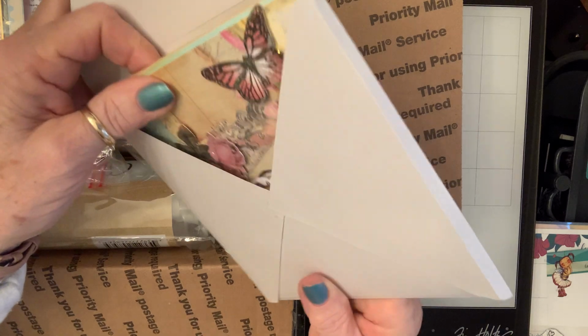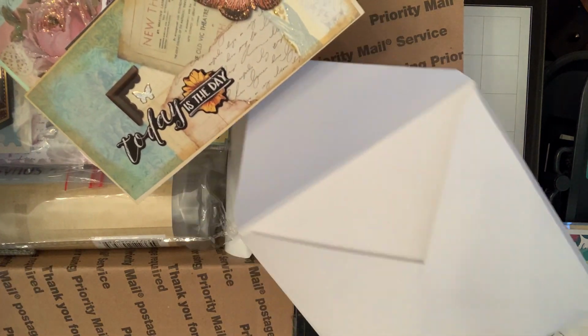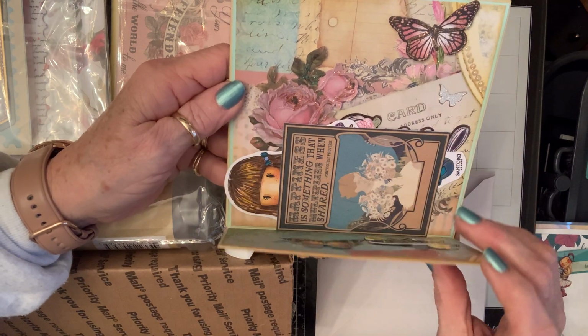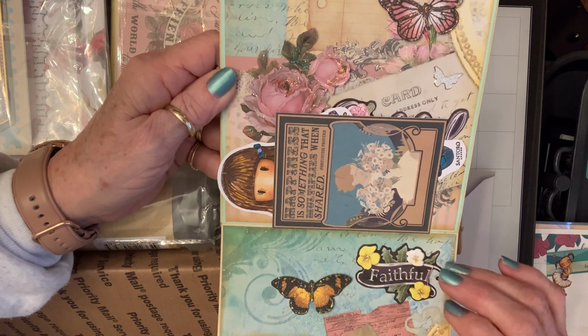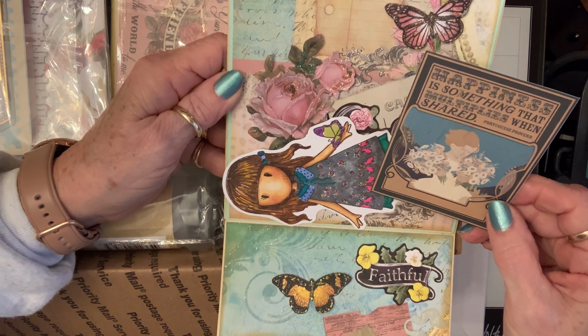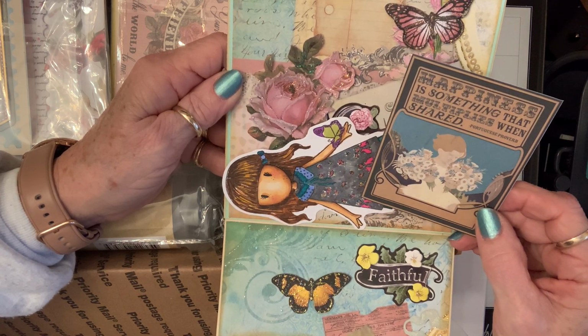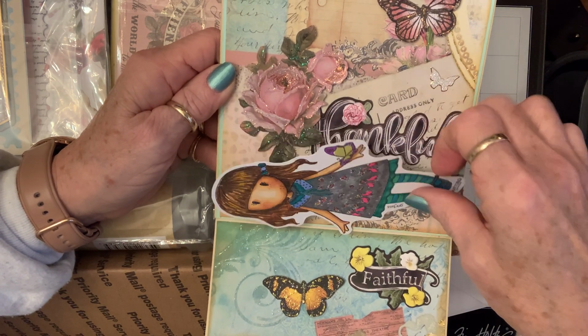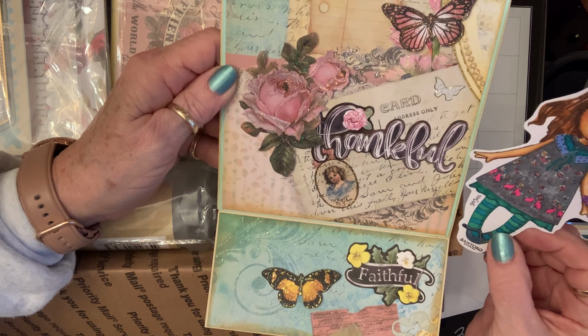Wow. Oh my goodness. Look at this. Wow. Oh, this is so beautiful. Happiness is something that multiplies when shared. Amen, girl. Aw. Look at her. She's beautiful.